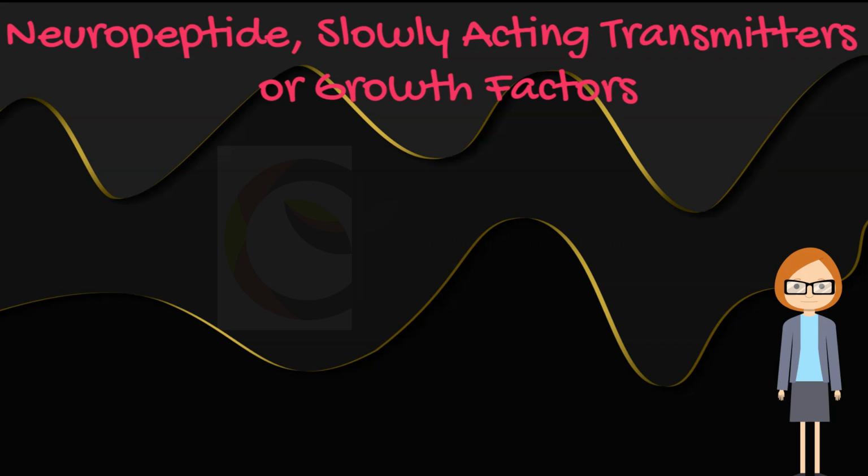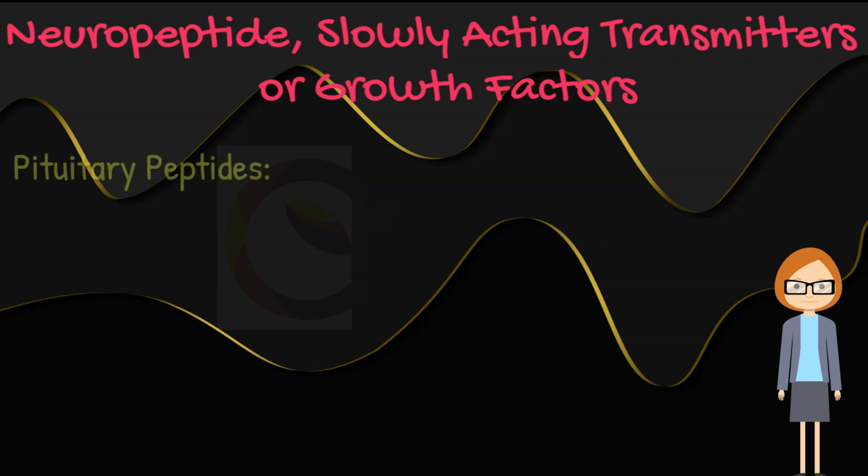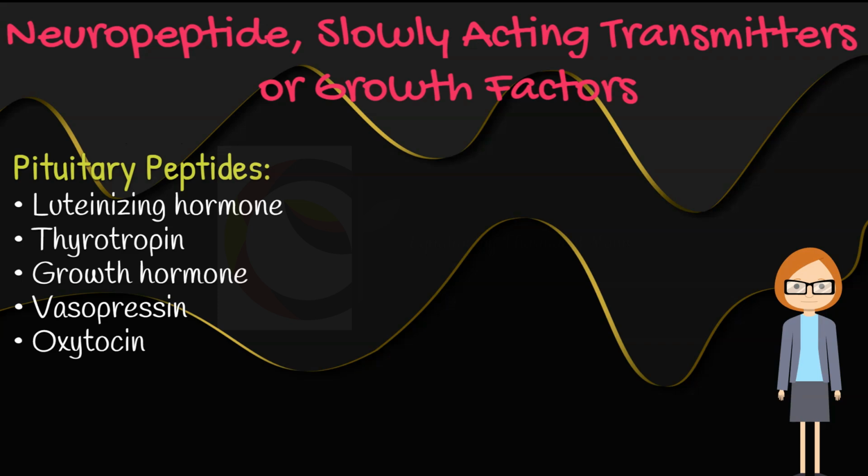Neuropeptides include hypothalamic-releasing hormones. These include thyrotropin-releasing hormone, luteinizing hormone-releasing hormone, and somatostatin, which is growth hormone inhibitory factor. Pituitary peptides. These incorporate adrenocorticotropic hormone, that is, ACTH, beta-endorphin, alpha-melanocyte stimulating hormone, prolactin, luteinizing hormone, thyrotropin, growth hormone, vasopressin, and oxytocin.